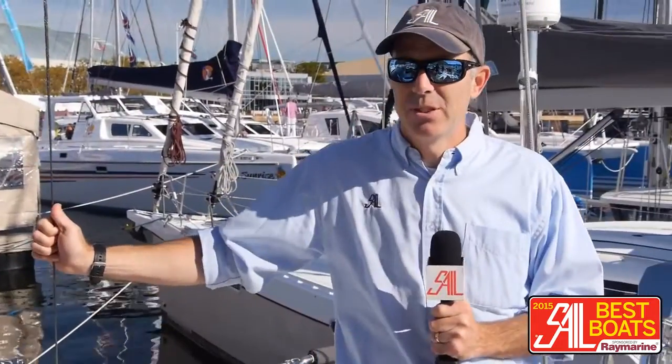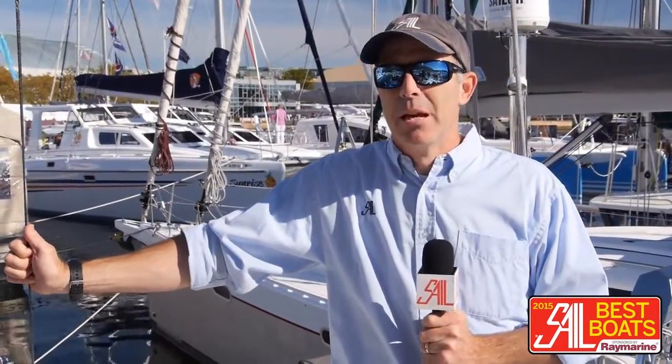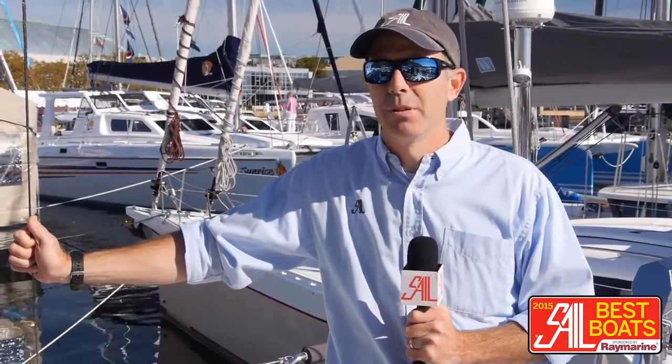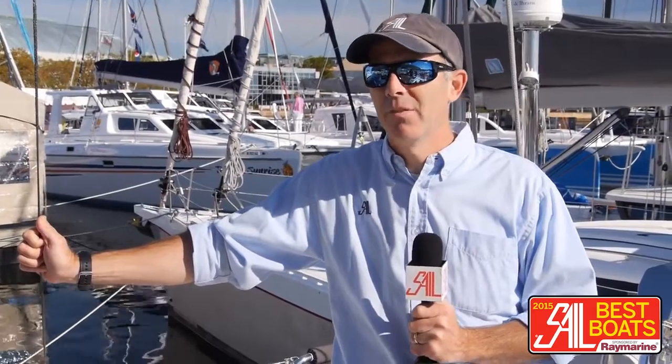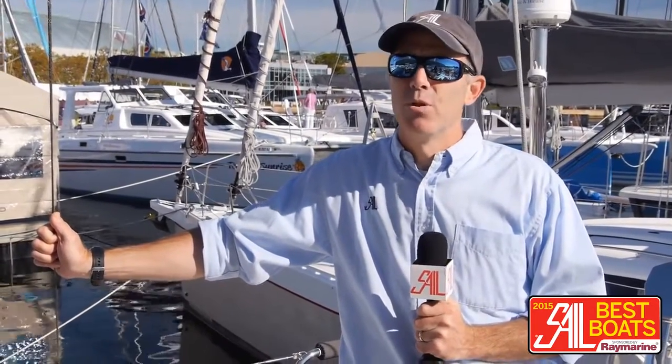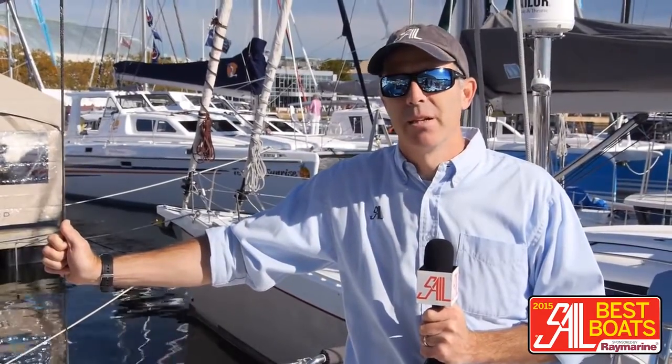The boat does not have a self-tacking jib, which I find very interesting because it's done that way on purpose. If you wanted a boat that handles really well inshore, a self-tacker is the way to go, but this is also a passage-making boat, and by having a headsail, albeit a very narrow one, you can fine-tune that headsail for really making knots offshore.